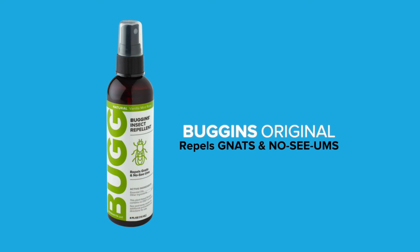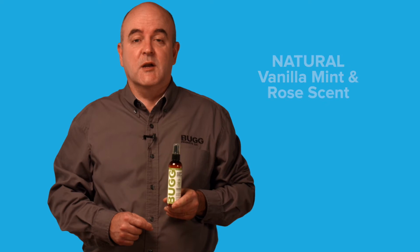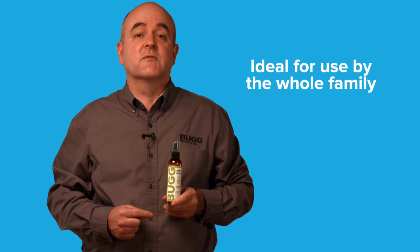Buggins is the original insect repellent for gnats and no-see-ums. Buggins Original, also known as Buggins Natural, features a soft vanilla mint rose scent and a proprietary blend of essential oils that are not sticky or greasy and are ideal for use on the whole family.